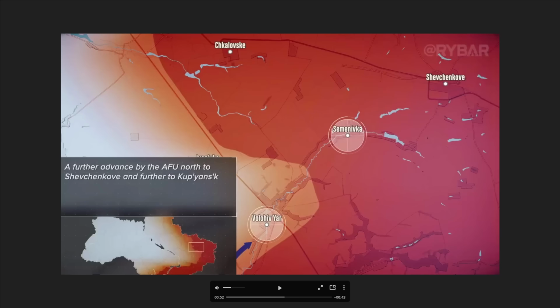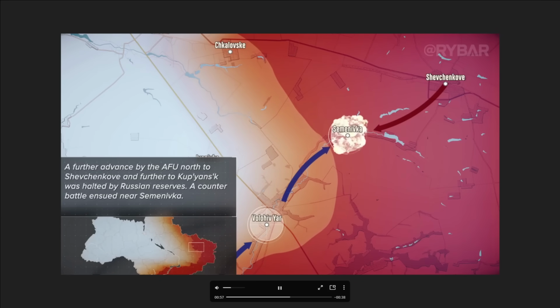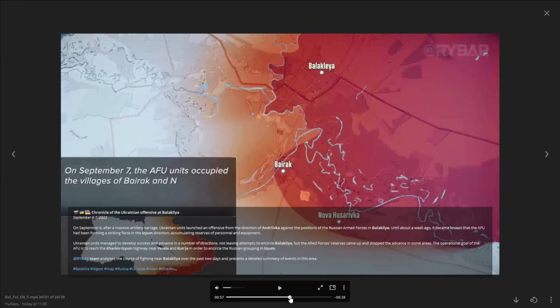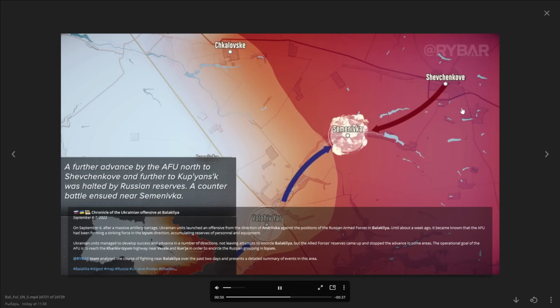And then they push further up north towards Semenivka, which caused the Russians to actually fall back from the north as well towards the Semenivka line. This allows them to protect this village city up here, Sevchenkove, which is the main hub, similar to Balaklia, that the Russians are using as their main base in the northern area around this front line.